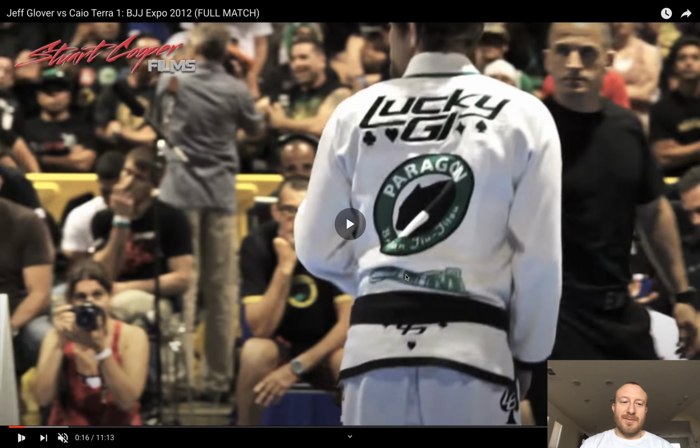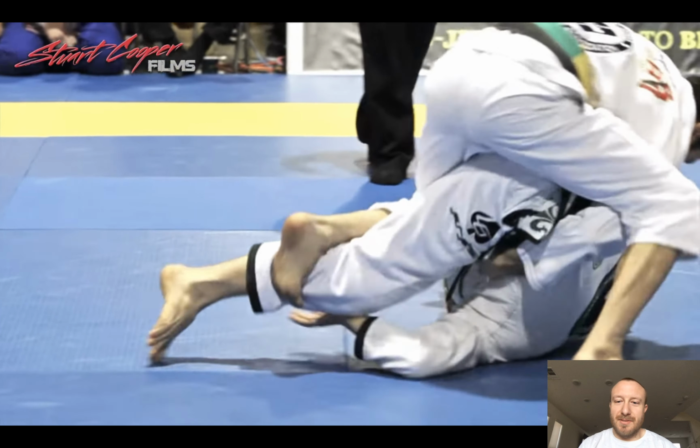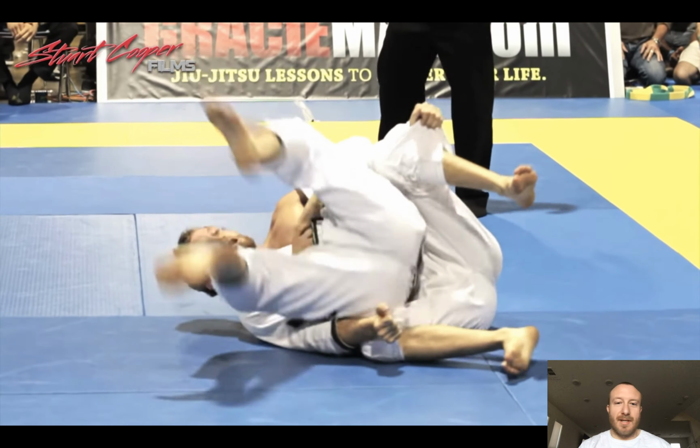Glover doing the whole donkey guard situation. Kyle jumps on his back. No hooks. It might be scored a takedown. Probably scored a takedown for Kyle.